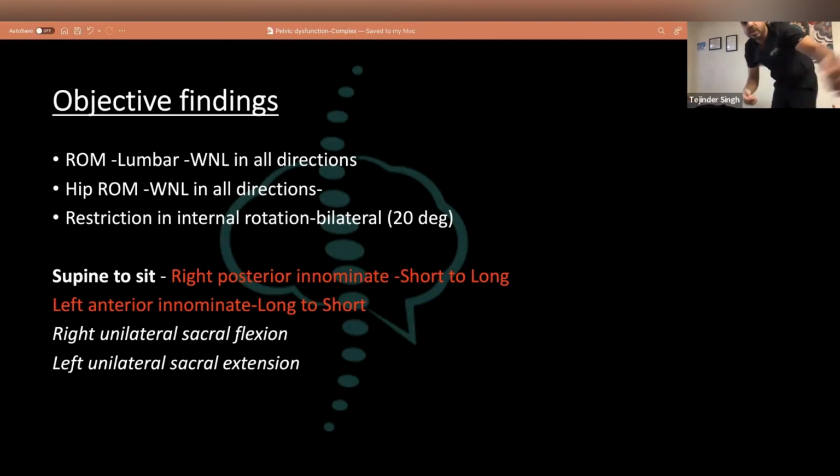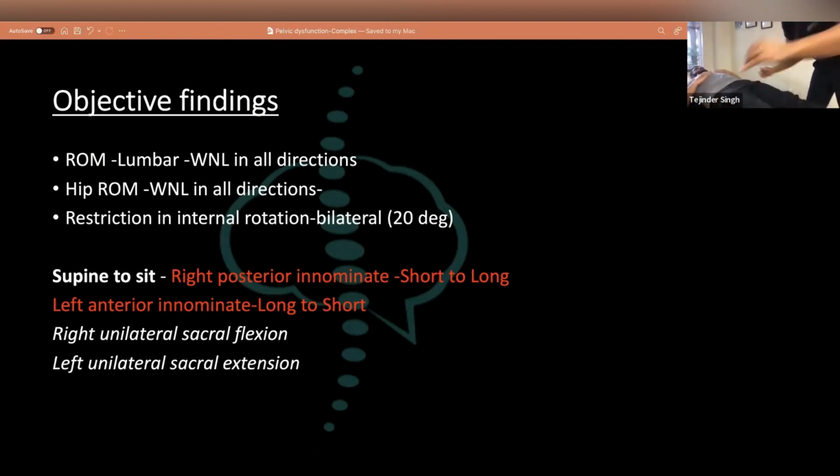Here what I see is neutral today, but on day one, I could find that it was something like this. It was anterior innominate rotation on the left and posterior innominate on the right.